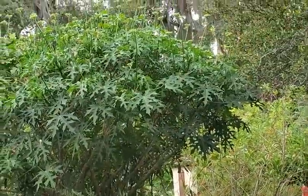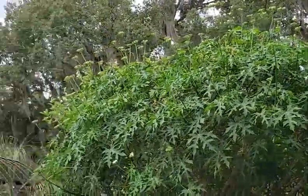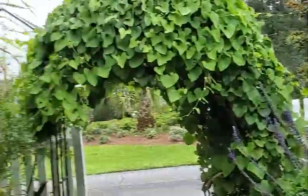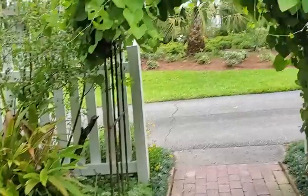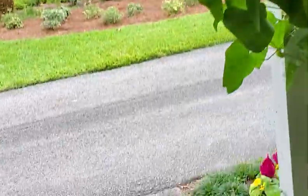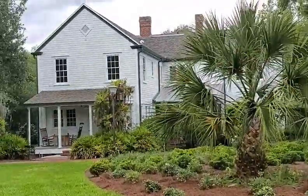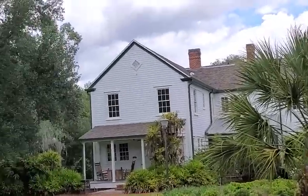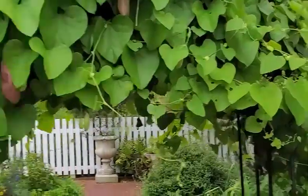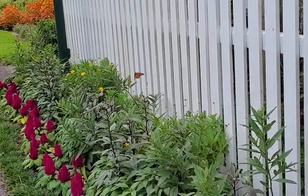They don't have any enclosure here. The one at Epcot, when they do the butterfly garden for Flower and Garden, is a big netted enclosure area, so you see a ton of them. But here it's open, so they can go anywhere, which is nice, but it's just harder to capture them. I love this. Let's go under it. Whee! And that's the house again. There's one. Hello. Hello. There he goes.